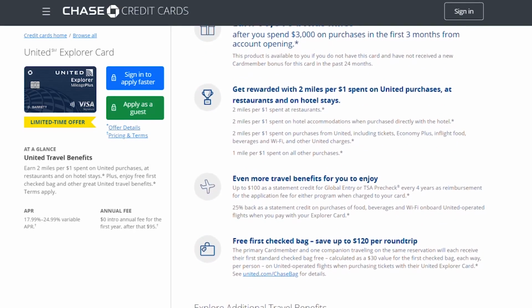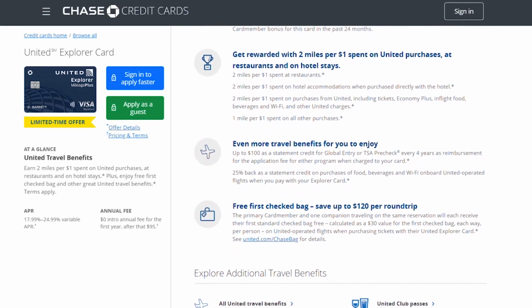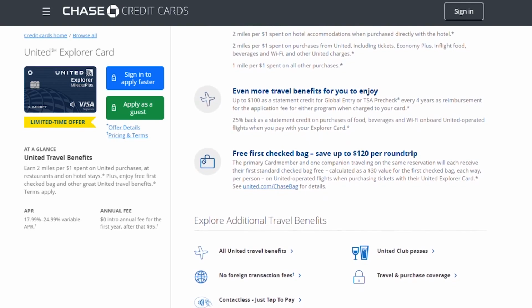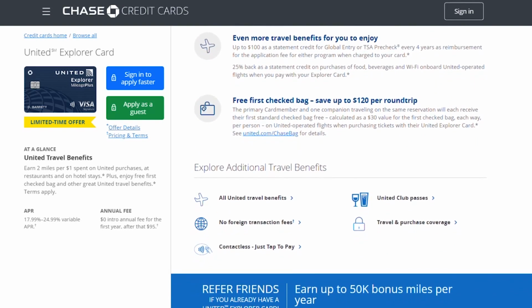So a brief overview of this card: you're going to get 2 miles per dollar spent on United purchases, restaurants, and hotel stays. And you're also going to get the free first checked bag, which could be around $30 per bag per person per way. So that could be some savings right there.